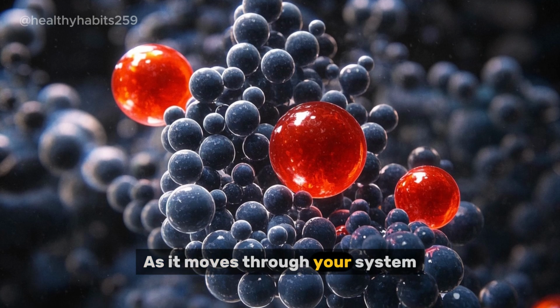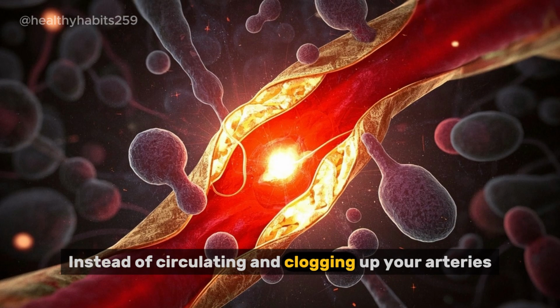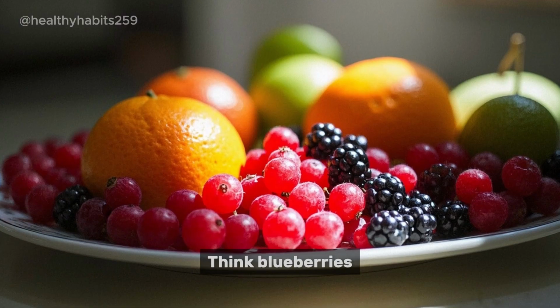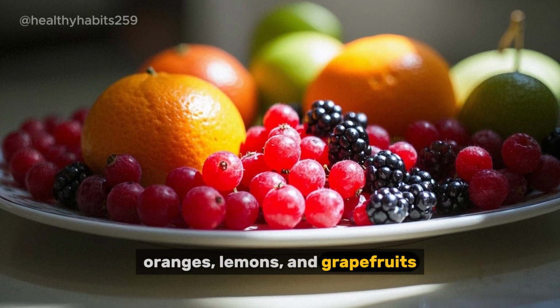As it moves through your system, it traps cholesterol and bile acids, preventing them from being absorbed into your blood. Instead of circulating and clogging up your arteries, that cholesterol gets escorted right out of your body. Think blueberries, strawberries, raspberries, oranges, lemons, and grapefruits.